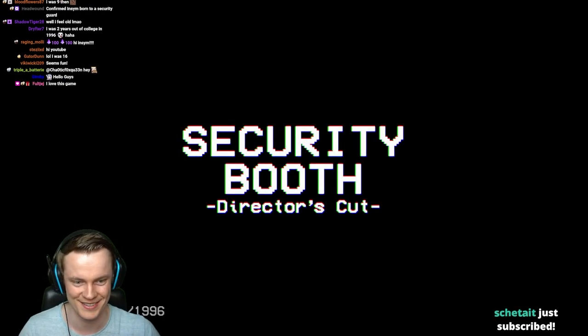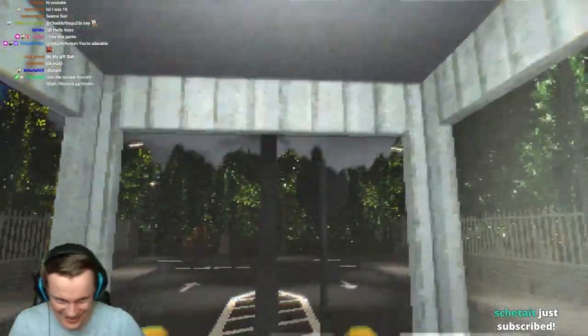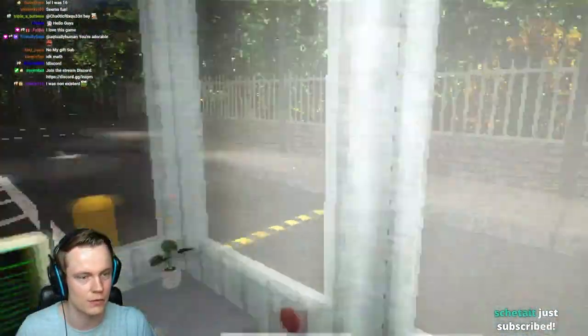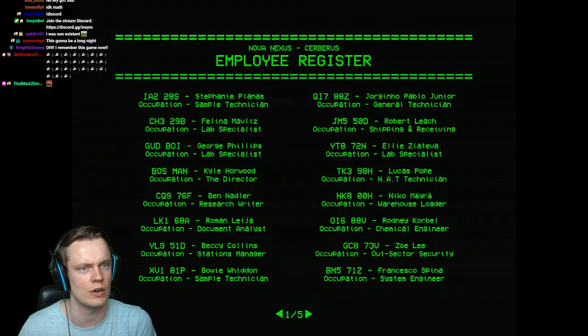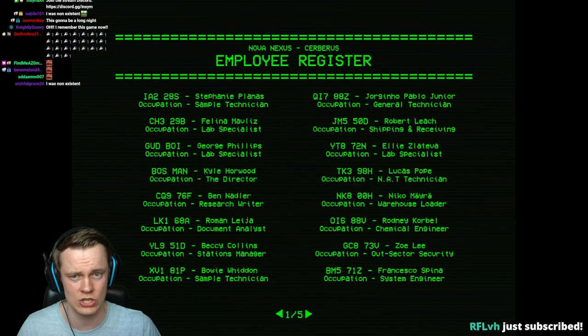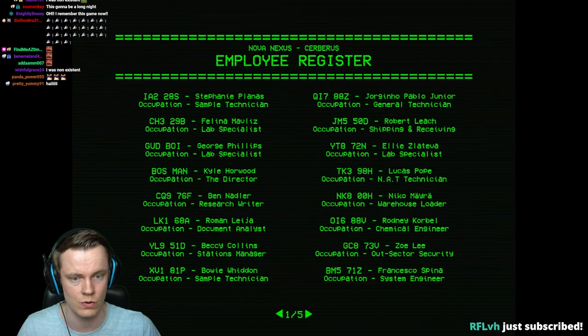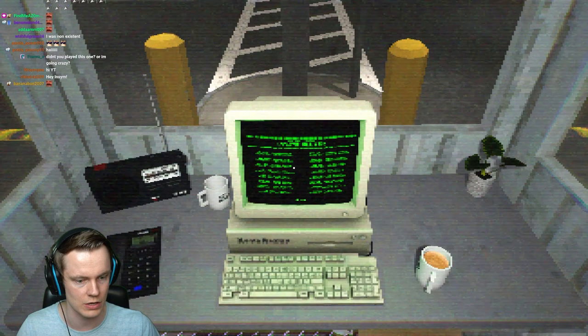Here we are, security booth. It is a little before I was born. Hi there, I got a computer. I can look at the computer. Nova Nexus Cerberus. Is this Mass Effect now? Employee register. We got 1, 2, 3, 4, 5, 6, 7, 8, 16 employees. Oh, no, that's just the first page. We got a ton of employees.